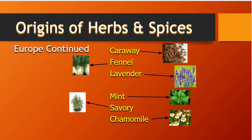Mint, self-explanatory there. Mint smells like toothpaste, like a breath mint. There's different types of mint, but it's very popular. Chamomile is a flower that's an herb, technically, and that's more medicinal, and people drink chamomile tea. It's supposed to help you go to sleep.